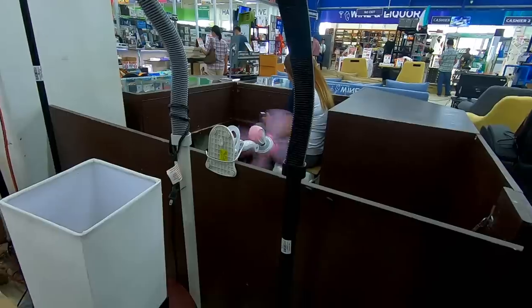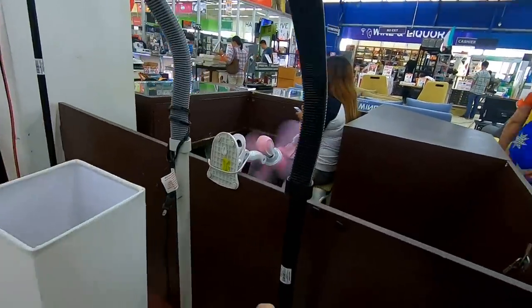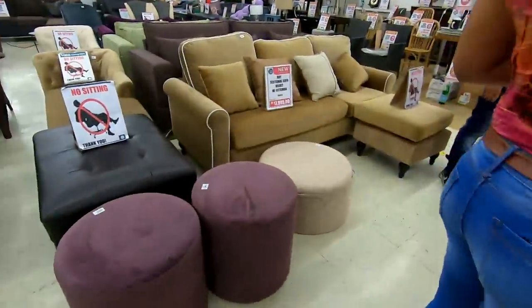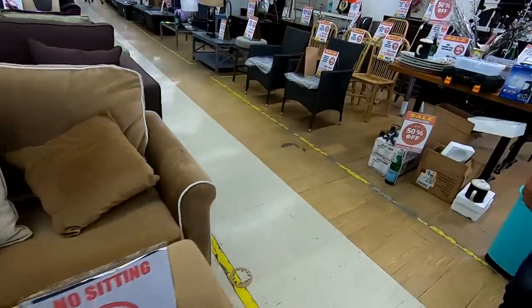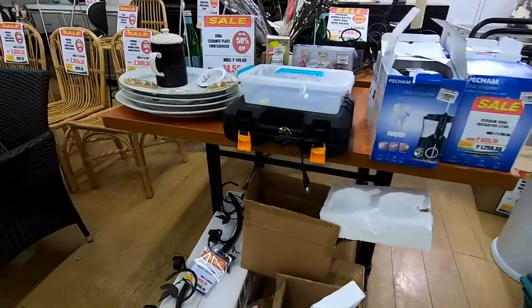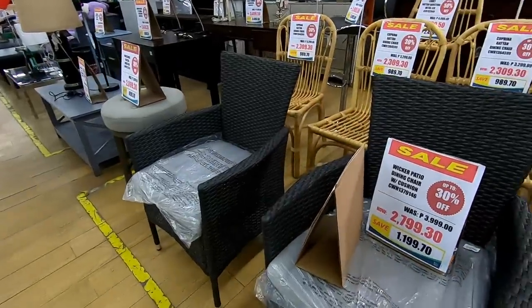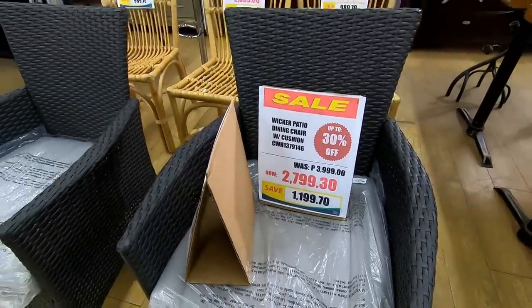Got a really good deal on a comfortable swivel office chair. Used, they had lots of these used, different types of used office chairs, and some not in very good shape. The one I got was in decent shape. Cleaned it up a little bit, and very comfortable. Probably a $100 to $200 chair new, and I got it for 900 pesos, about 18 US dollars. A lot of wicker goods.